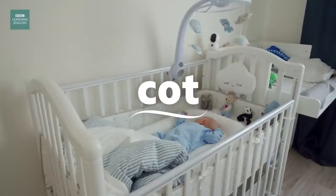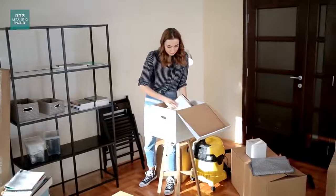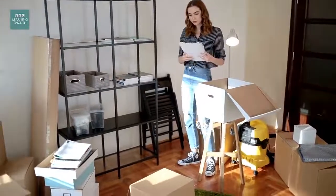Cot. Shelves. Dining table. Bed. Can you complete the sentences?